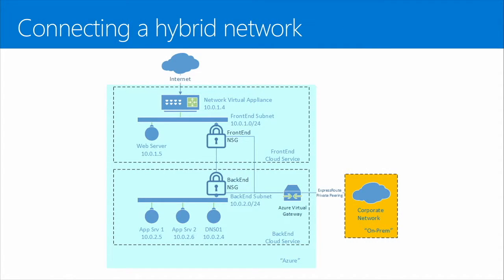But now you've got another boundary. And so this is another place that we can look at to say, what type of security do I need there? Do I trust the backend network in Azure? Do I want to put another firewall in place? Do I want to put other security monitoring devices?